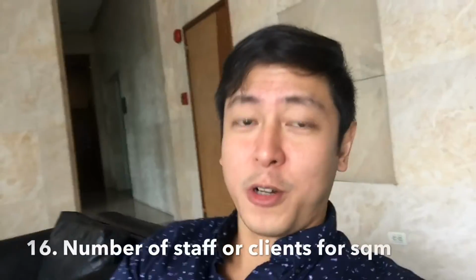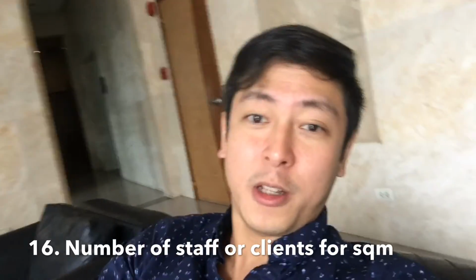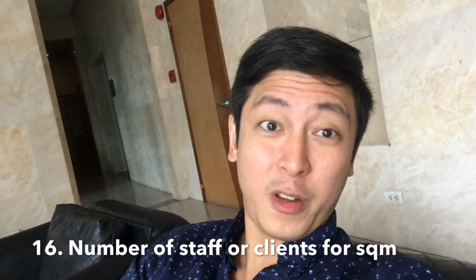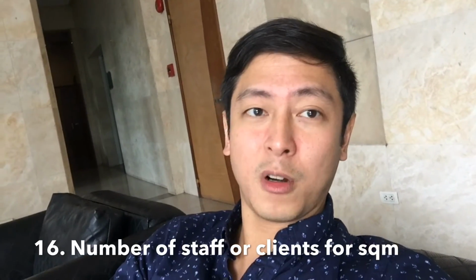Another consideration is the number of people working at your establishment. You might need a lot of square meters to be able to house them, for example if it's an office, or if it's a restaurant, then you have to consider the number of patrons you'll be able to cater to. Another consideration is the security of the building.